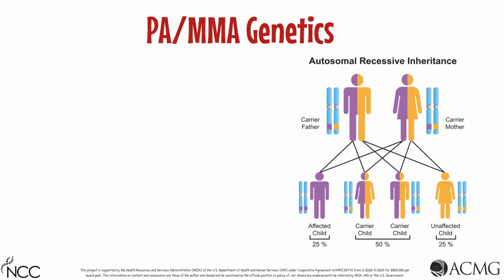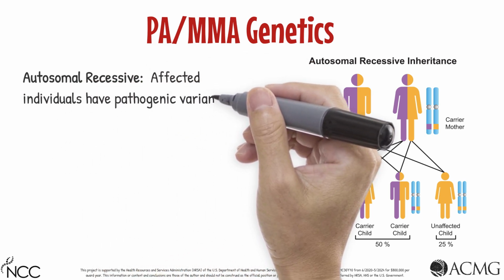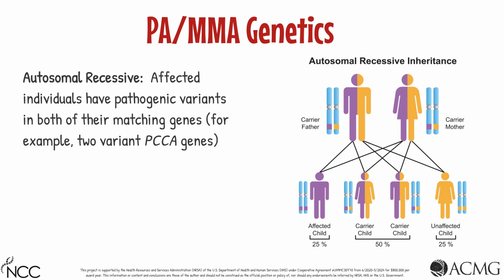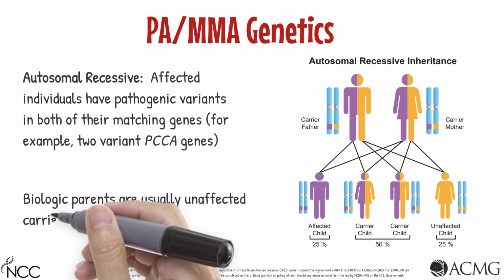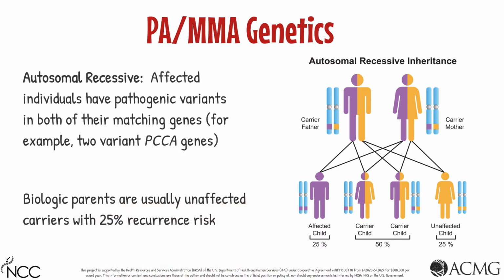PA and MMA are both inherited in an autosomal recessive manner, meaning that only infants with a pathogenic variant in both of the matching genes will be affected. Parents with a child with PA or MMA deficiency are carriers and are unaffected, but have a 25% recurrence risk with any future children they have together.